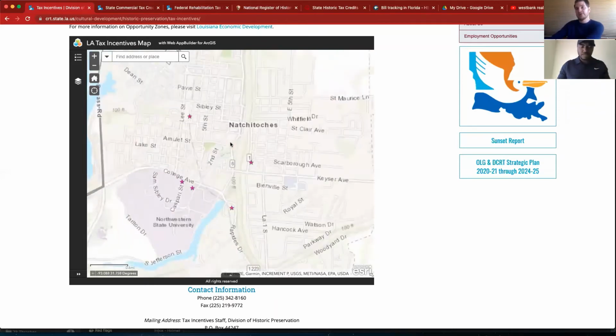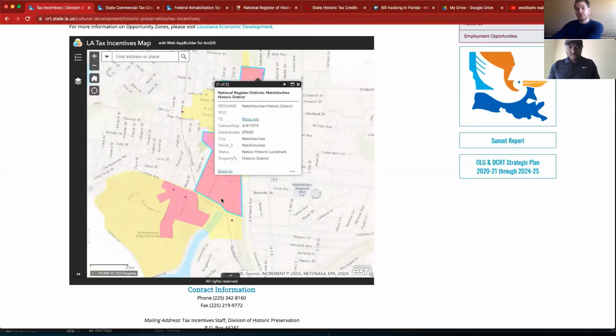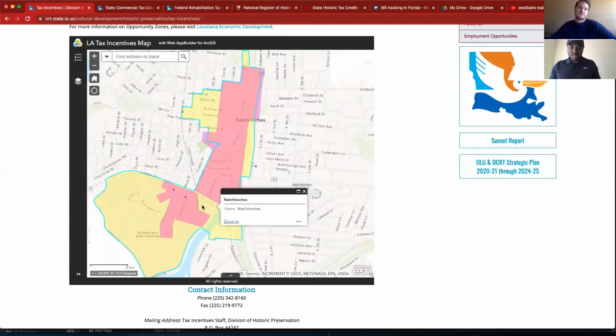But if you live in Natchitoches and you live right here where the two overlap, the pink and the yellow, then you're qualified for both, and you get the 20% state credit and the 20% federal credit. So you have a 40% credit. There are a lot of areas that have that too. So there's the pink, the National Register, in Natchitoches, and then here's the yellow. It's just the Natchitoches Cultural District, nothing special about the name.